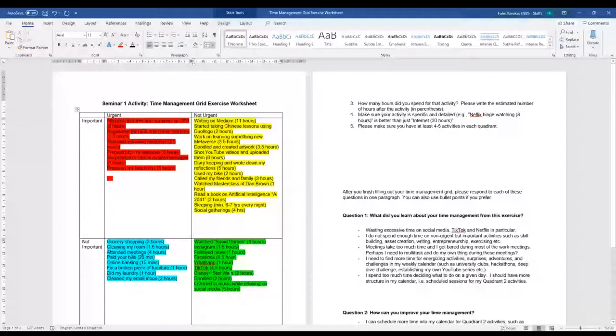So let's continue with the last one, quadrant 4. Not urgent, not important. These are like time wasters. What did I do? I watched Squid Game on Netflix. Unfortunately, I had to watch it. I was too curious. I wasted about 4 hours. I'm guilty. Sorry about that. Whenever you start watching, you have to finish it, right?